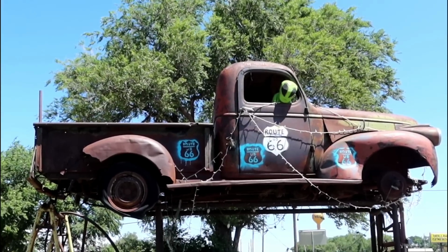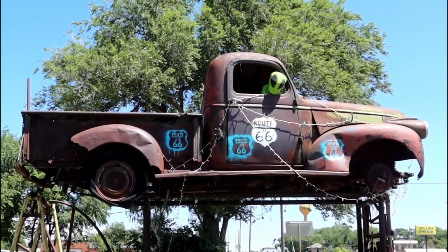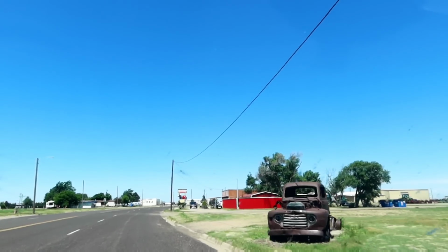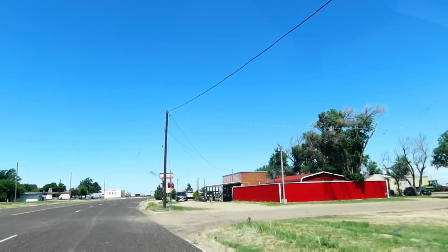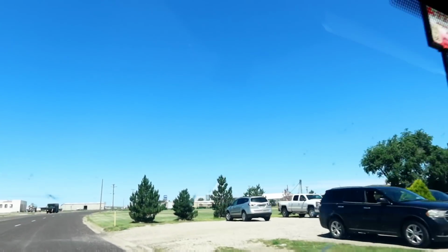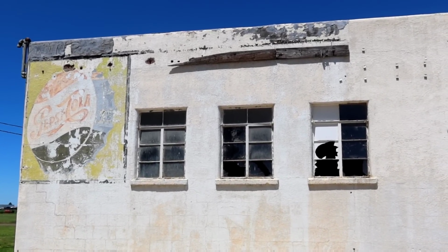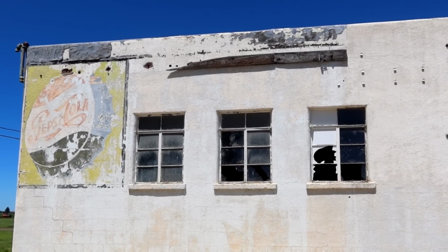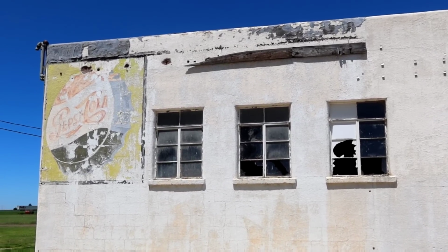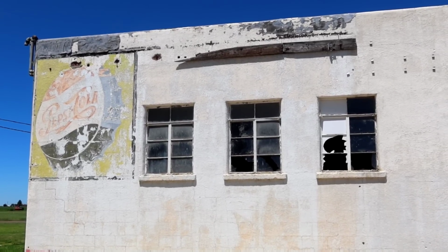And they do have a couple of places to shop here. A couple of trading posts and antique vintage stores. I like that old signage. What the heck do we have here? Who's this rooster with the sunglasses? I don't know what happened to this old cafe. It just has a very faded cafe sign around the front, but look at that old Pepsi mural. I love that. Even with the broken windows, it just looks very cool. Very Route 66 rustic.